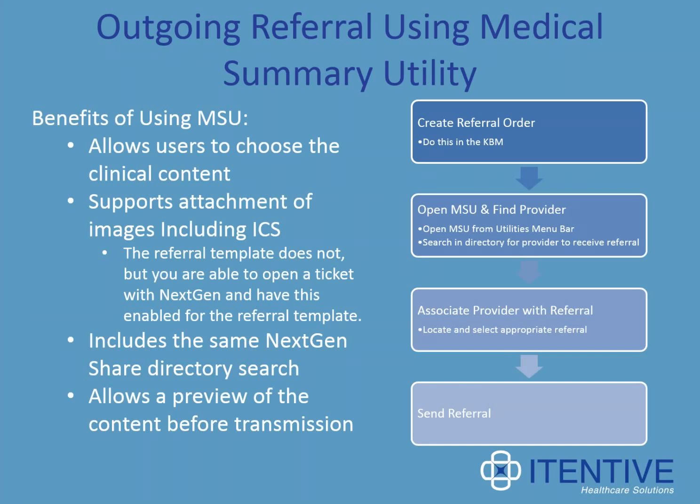Some of the benefits, similar to what I mentioned last slide, is that users can choose the clinical content when using the medical summary utility. ICS images can be attached in UD2, and the NextGen Share directory search is the same as on the template. The medical summary utility also allows you to preview the content before sending.